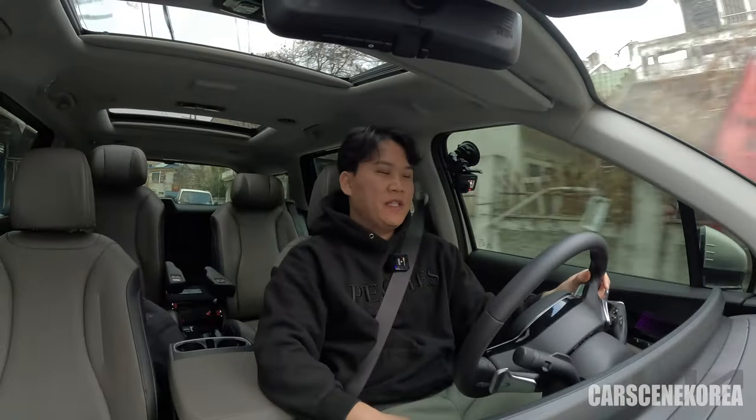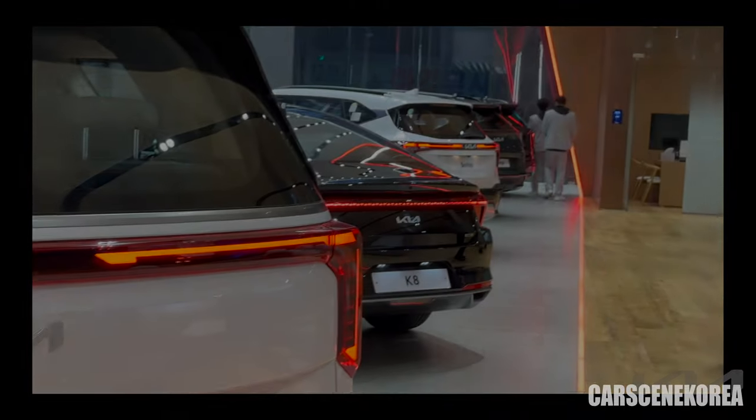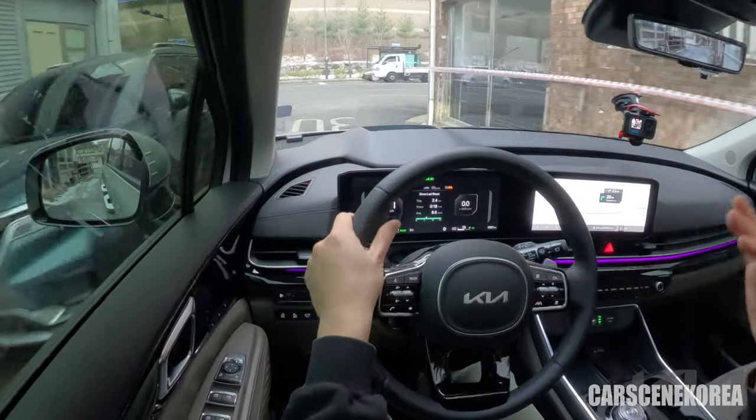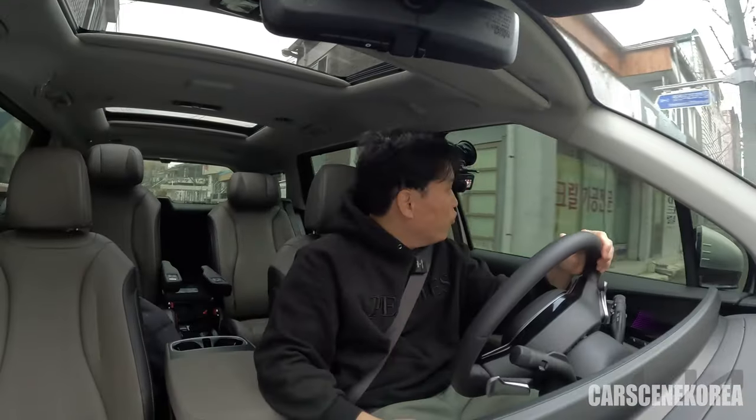As you saw from today's thumbnail, I have the 2025 Kia Carnival Hybrid. For the first time ever, Kia gave us the hybrid on Carnival, and you see one right here. You will see a ton of Carnival throughout the test drive today. It is one of the best-selling cars in its category.